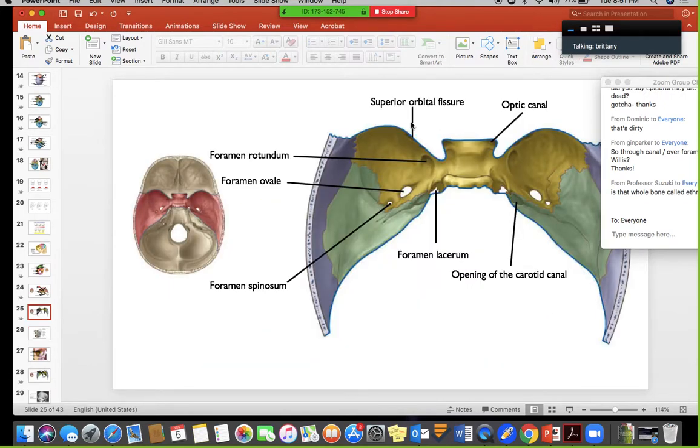Okay. So what I want to say about this slide, all right, very high yield, going to be a question, is what's known as, this mnemonic is called standing room only, and it refers to the superior orbital fissure, the foramen rotundum, and then the foramen ovale.